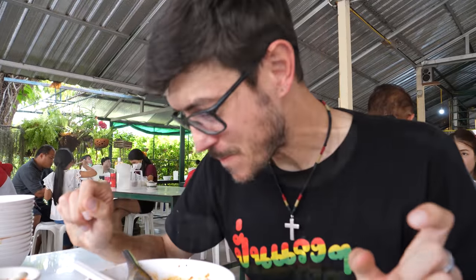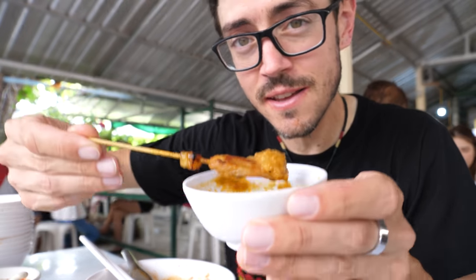That's it. We have finished the entire serving of chilies that they prepared for the table. So after maybe 10 tablespoons of prik pao, I'm in a daze, but it is glorious. So I found that if you eat a satay, it definitely cools you down.